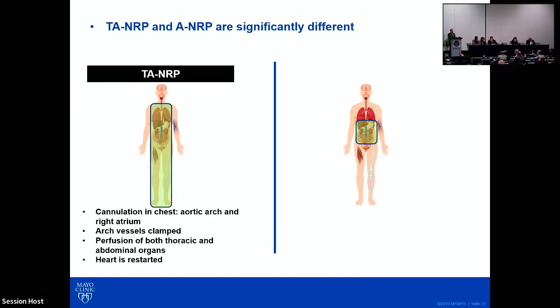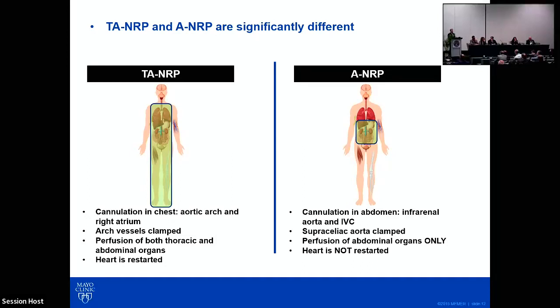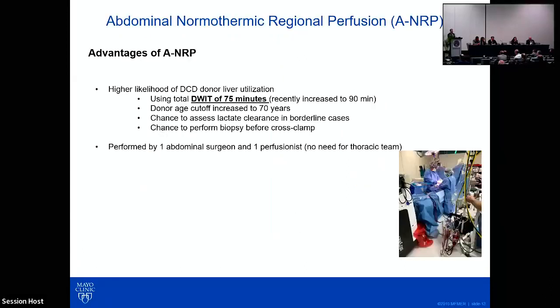So thoracoabdominal NRP usually involves cannulation by a thoracic team in the chest. Oftentimes the heart is restarted and perfusion covers the whole body except for the head, where the vessels are clamped. With abdominal NRP, cannulation is usually in the abdomen, and perfusion is really just of the abdominal organs only. The heart is not restarted. There's no perfusion of anything above the diaphragm. So this is the approach we've taken with our program.